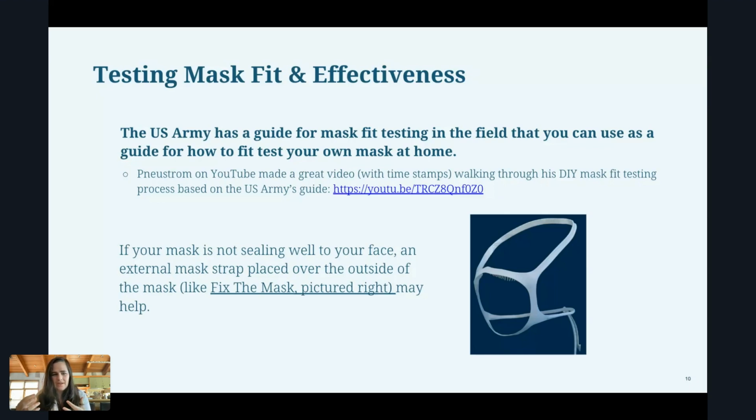And so what they do then is they have you go back and either get a different size mask or they adjust the fit, like the nose bridge and where the straps are on your head and everything, and retest it until you find one that's got a really good fit for you. Because that's the only point where the mask is safe to wear into a room where there's aerosol infection.